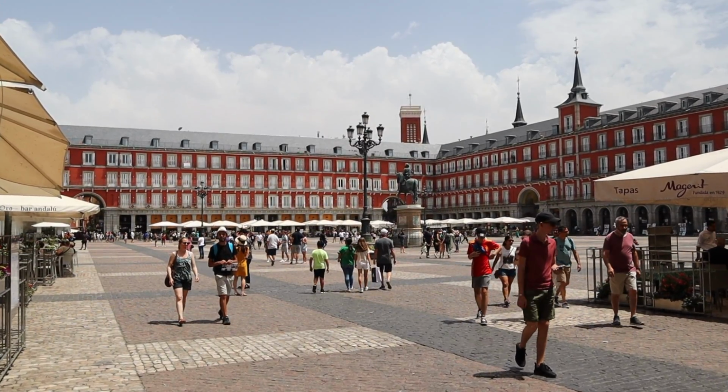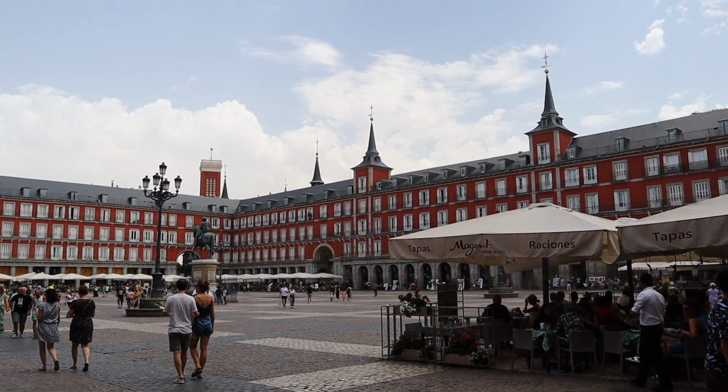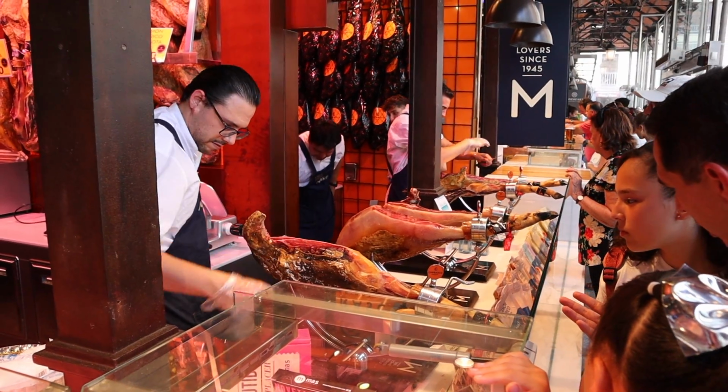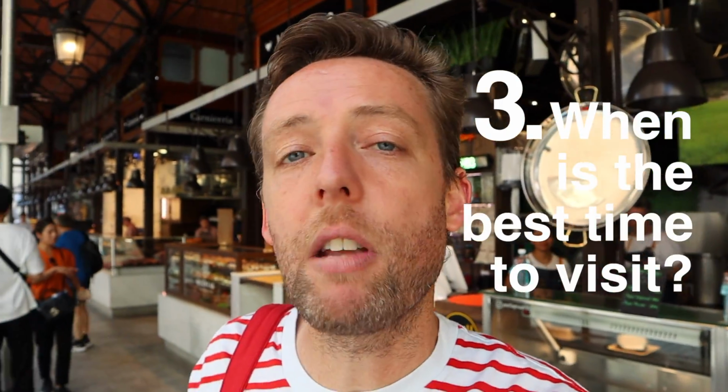It's right in the center of Madrid, and it's a place where you can try so many different foods from all over Spain. So of course it's a place that tourists are going to come to when they're visiting the capital. It just makes sense. And question 3, when is the best time to visit the market?